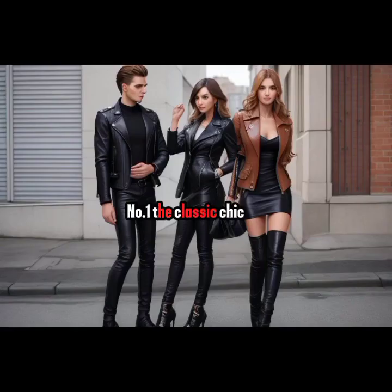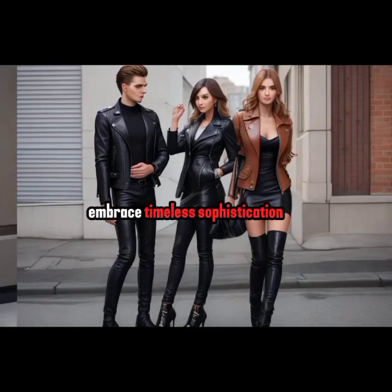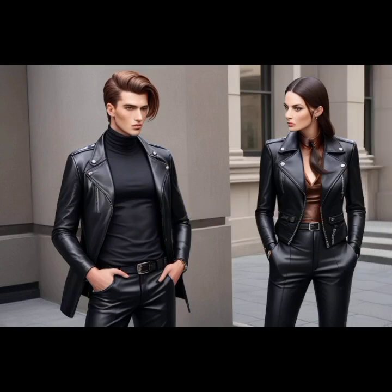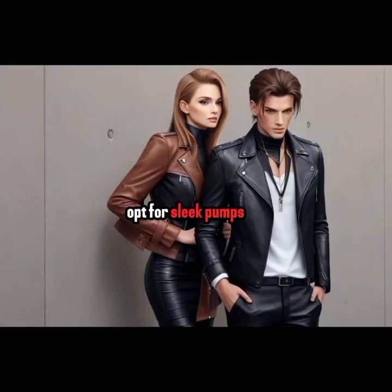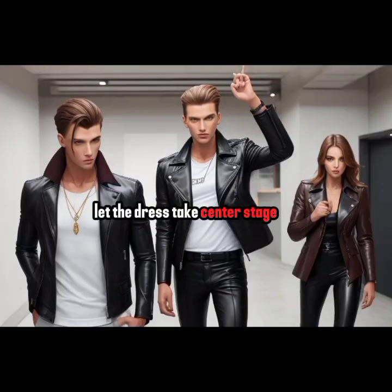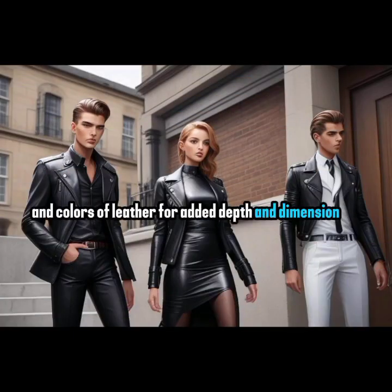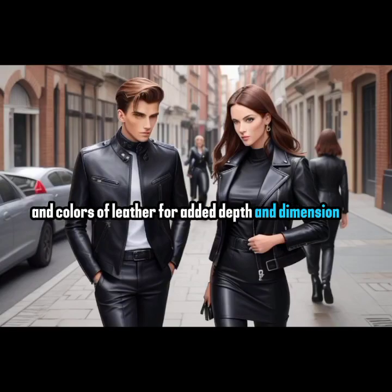Number 1, the classic chic. Embrace timeless sophistication by pairing your leather dress with minimalist accessories. Opt for sleek pumps, a structured handbag, and understated jewelry. Let the dress take center stage, exuding elegance with every step. Experiment with different textures and colors of leather for added depth and dimension.